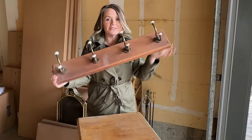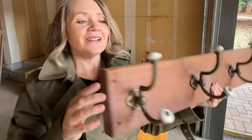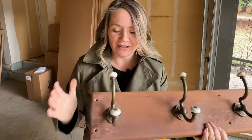Are you with me? Like, we're taking mudroom coat hooks right off the things I have to buy list because look at how pretty these are with the ceramic end and the brass. I'm just gonna take them off of this board and use these in the mudroom. Okay, that was the score.